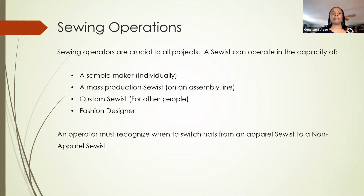Sewing operations. In the sewing operations, everything is obviously going to start with the sewing. If you can't sew it together, then you can't show anybody anything. You can't show a buyer anything from a merchandising perspective. You can't put something on your website so other people can see it. So you really have to have the sewing operations, mastering it as much as you can, or get someone to actually do the sewing for you.